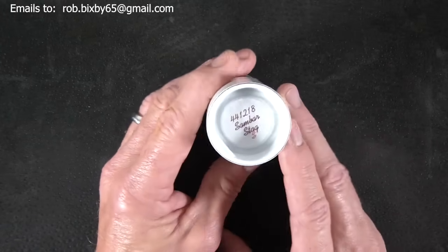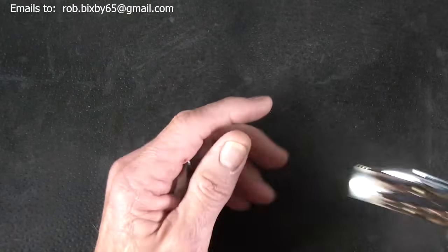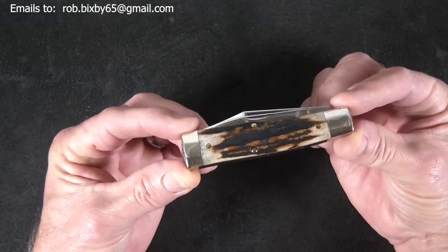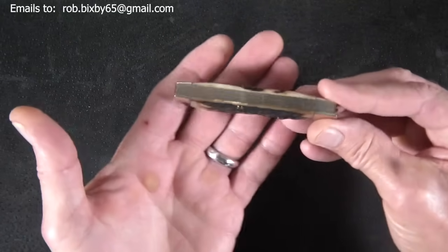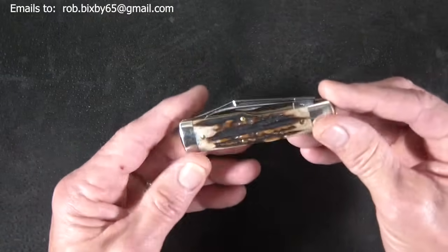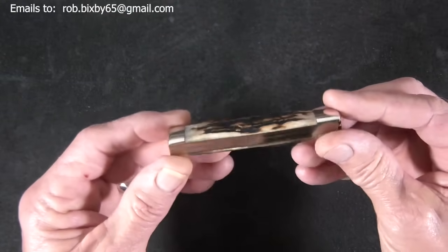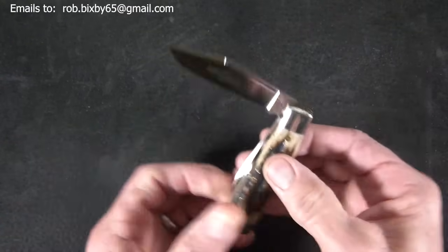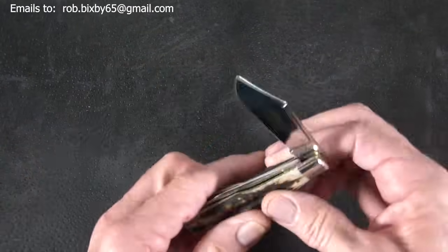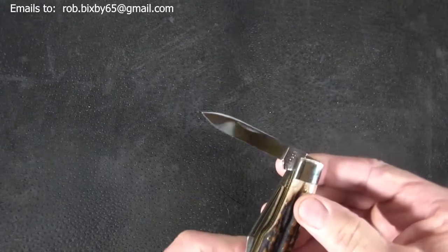Even though they were from 2018 parts, they found some great looking sandbar stag, and I think there were only like 6 or 7 of these. And look at the stag. Great physical match. Man, what a gorgeous set of covers. So smooth nickel silver bolsters and end caps, brass liners, main clip about an 8 pull. Beautiful polish except for my fingerprint. Nice walk and talk. Big usable pen blade.